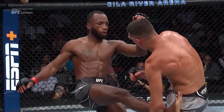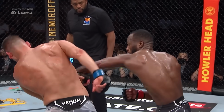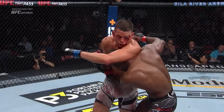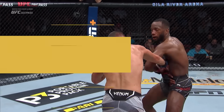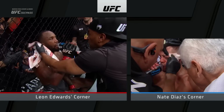Here's a big body kick by Leon Edwards, all shin there. There's a right hand and then a left. And here's a big elbow from the clinch. Look at this. Boom. Right to that cut on the side of the head. The leg kicks are beautiful.